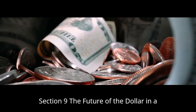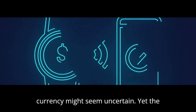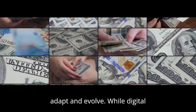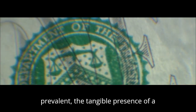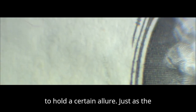Section 9. The future of the dollar in a digital age. In today's increasingly digital world, the future of physical currency might seem uncertain. Yet the American dollar, with its rich history and enduring symbolism, is likely to adapt and evolve. While digital transactions become increasingly prevalent, the tangible presence of a dollar bill, the feel of its texture, the sight of its intricate designs, continues to hold a certain allure.